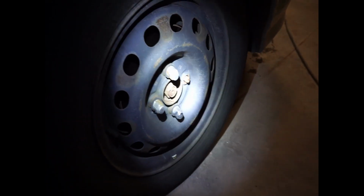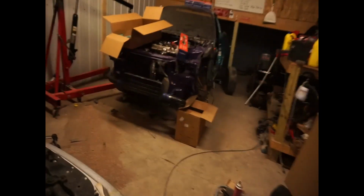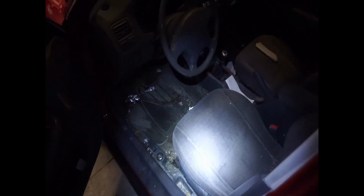It is missing a lug nut. I just noticed that. I bought this at 7 o'clock at night, so it was dark, and I barely looked it over. Yeah, I had a flashlight. Rust ain't that bad. I mean, it's bad, but it's not that bad. I've seen worse. So, guy didn't really clean the car out at all. No biggie.